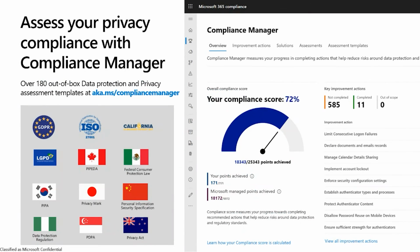We also plug in Compliance Manager. There are over 180 assessments in Compliance Manager today that are related to data protection and privacy. We are mapping these controls to privacy management, so it'll make it easier for customers to use privacy management, build in those controls, and then make sure that they are also complying with the regulations.